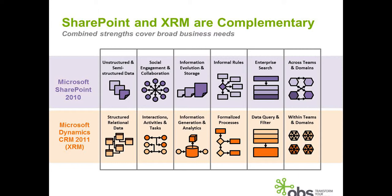So for those that are familiar with SharePoint, they know what a list or a library is. We tend to refer to that as semi-structured data. It's a standalone list. It exists on its own, doesn't refer to anything else. Whereas in Dynamics CRM, it might be a customer, and then you might have many interactions with a customer. The customer might lodge complaints or cases, and you want to view those against it. So it's quite structured, relational.